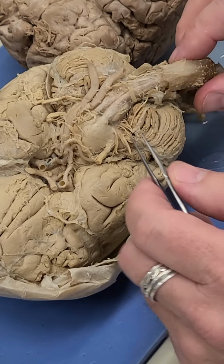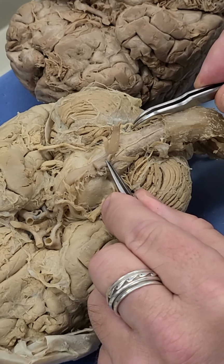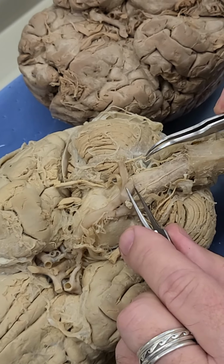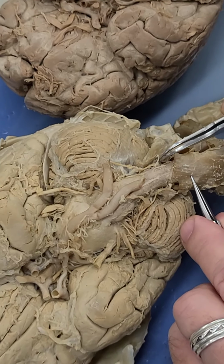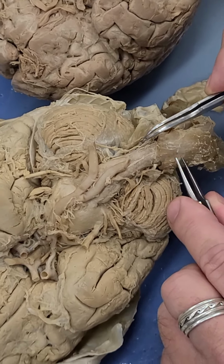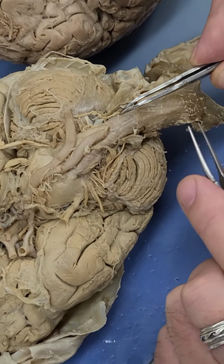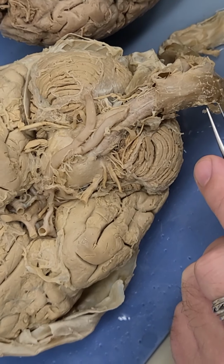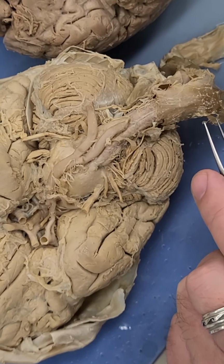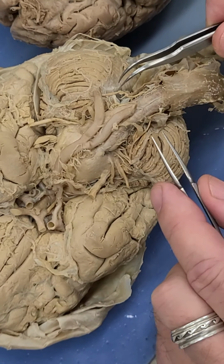The spinal accessory we can see along the lateral surface, and you get a really good view here of these bundles of fibers that are coming up from the spinal cord, and they're picking up rootlets in the spinal cord, and then they pick up a few more rootlets in the medulla, and then they'll collect and go back out the foramen magnum to the muscles in the upper shoulder and neck.